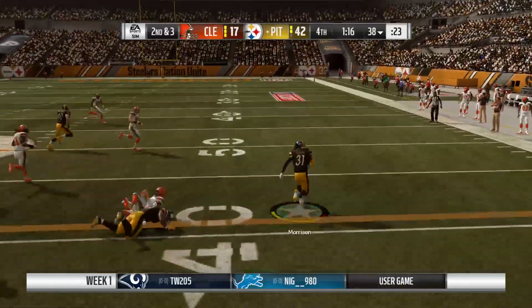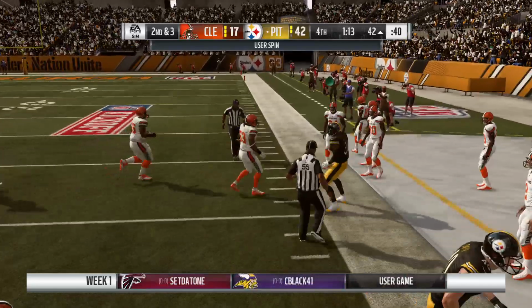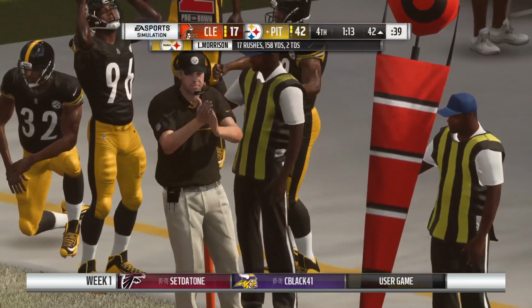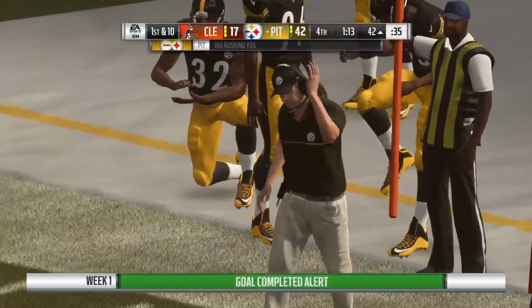Now they'll run it on the toss. Finding some room at midfield. Breaks the tackle now with Allen. And he'll be out of bounds just shy of the 40. That burst good for 20 and a first down.